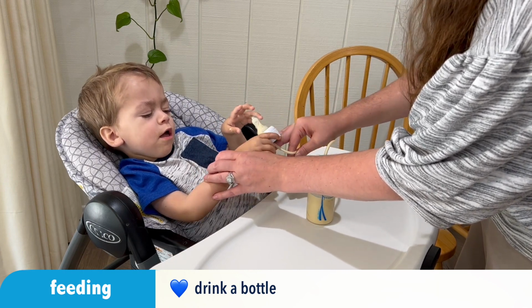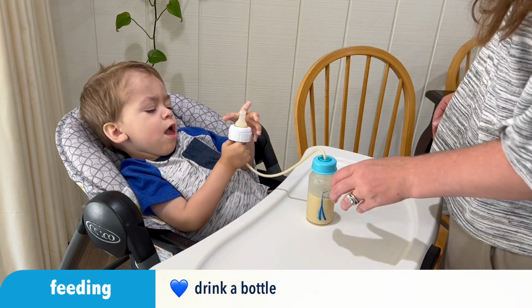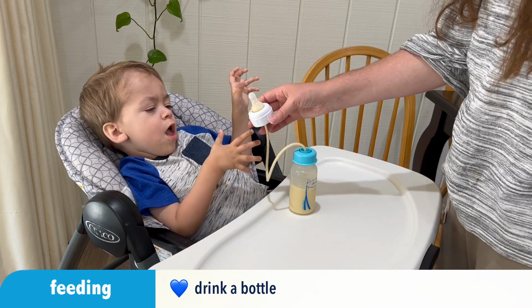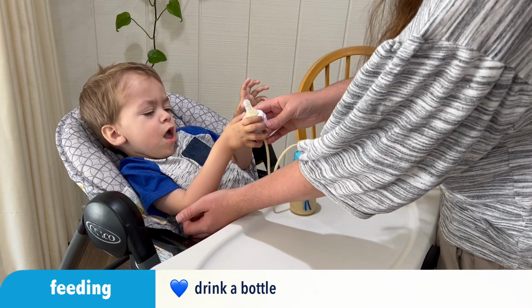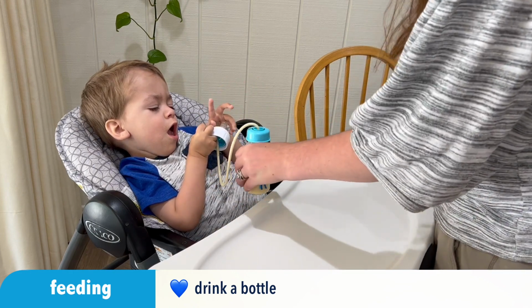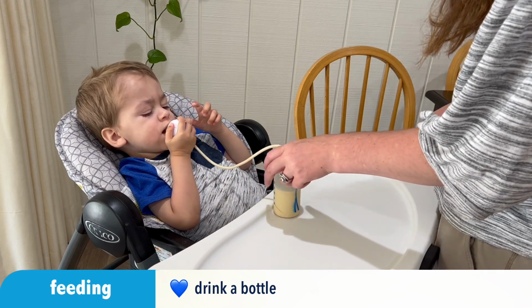I'm hoping that as Damian continues to get stronger, we'll see Damian be able to eat and do something else at the same time. Right now, because he is so weak, it really takes all of his energy to concentrate on doing just one thing at a time.